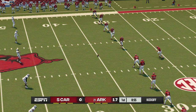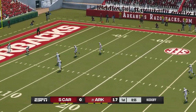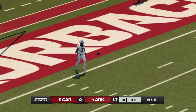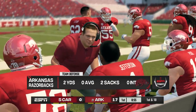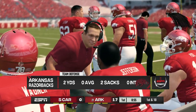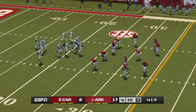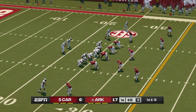Looks like they're ready for the kick. And he got all of this one. Great kick. This one's going to be down in the end zone for a touchback. The Razorbacks are looking downright scary on defense so far, Irby. They are flying around as a group right now, completely aware of what this offense is trying to do and dismantling them every single time on every single play. It's not quite a blowout, but unless they do something here, it might turn into one.